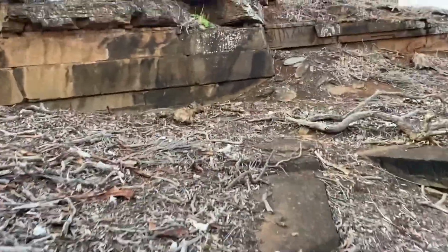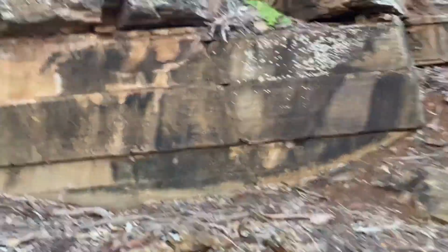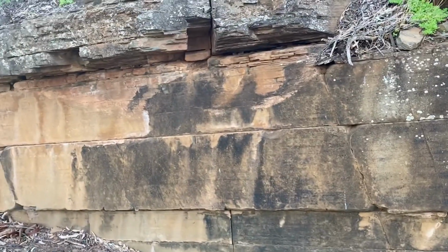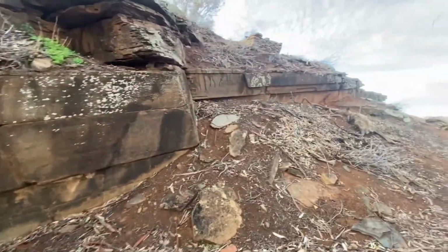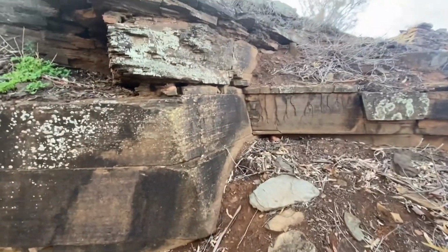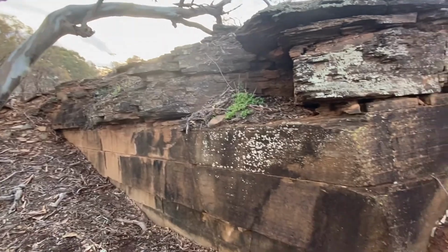Put my boots on. I think that looks like it's been cut, doesn't it? Oops, let's go back a bit. That looks like someone's cut that, but it must be just natural. I mean, why would you cut on top of it? But why would you cut it? So, yeah. And how would they cut it way out here?